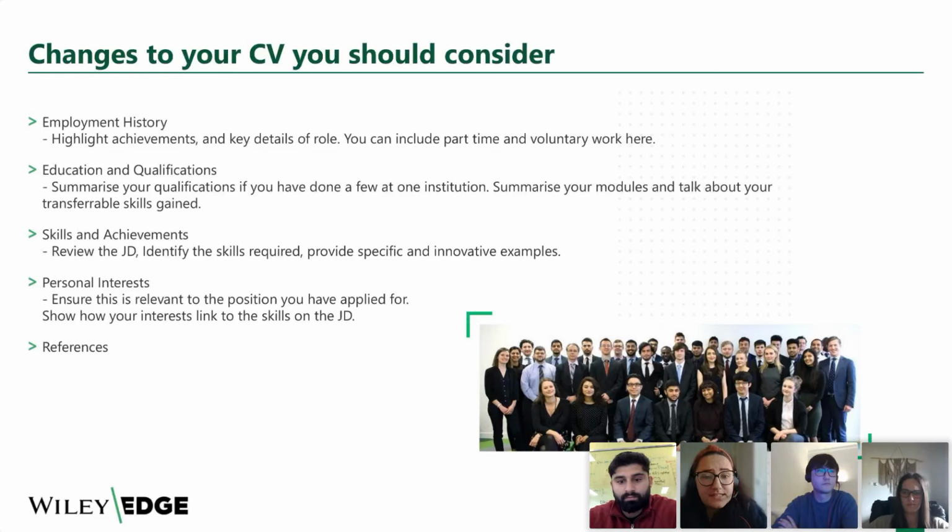In this specific section, I would talk more about your modules if they are relevant. So obviously, if you were going for, let's say, a police officer's role, and you came from a criminology background, you may want to list here that you've done modules in things such as criminal prevention, or maybe equality in the justice system, things like that, so you can see that it's relevant. And then that takes us on to the skills and achievements part of your CV.